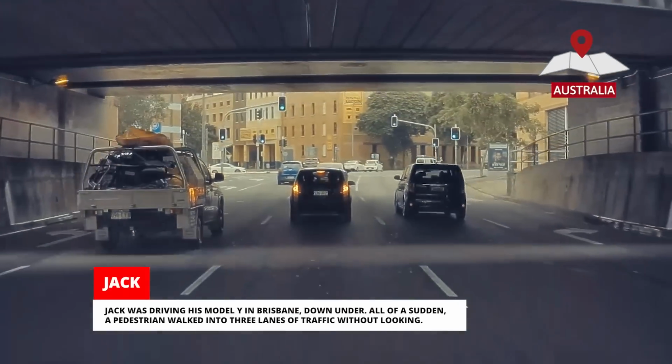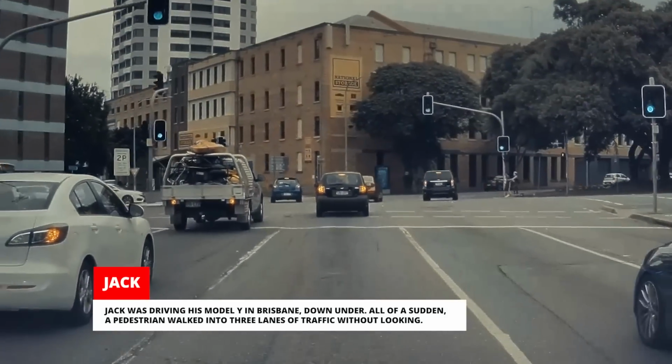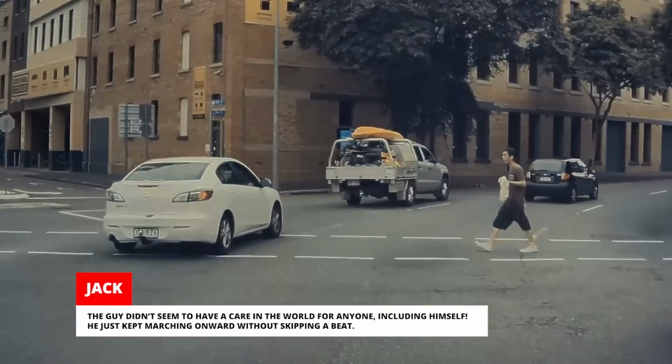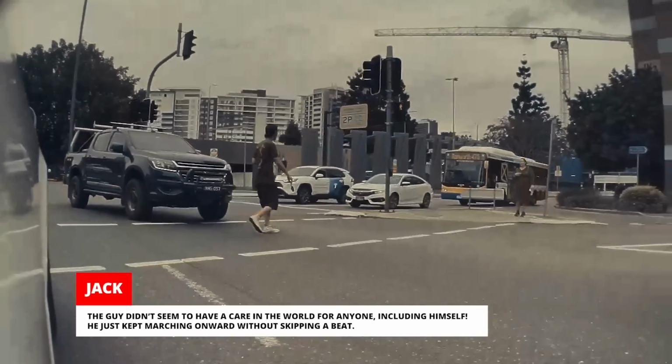Jack was driving his Model Y in Brisbane Down Under. All of a sudden, a pedestrian walked into 3 lanes of traffic without looking. The guy didn't seem to have a care in the world for anyone, including himself. He just kept marching onward without skipping a beat.